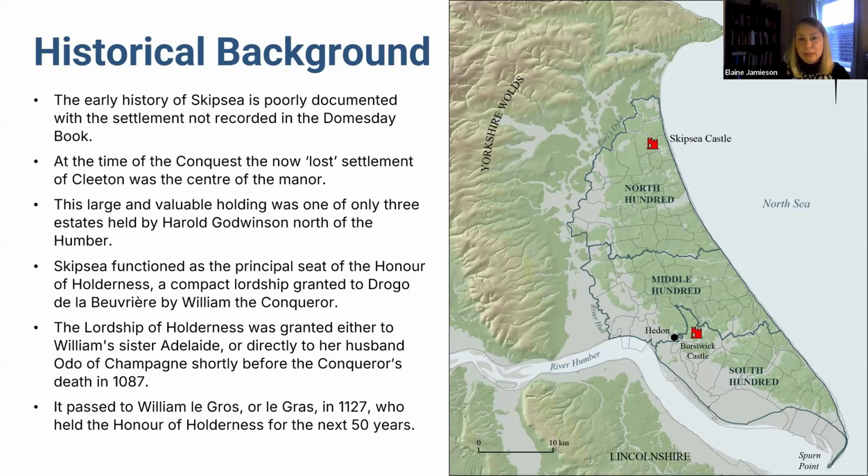At the time of the conquest, as you can see from this image here, Holderness itself was divided into three hundreds: North Hundred, Middle Hundred, and South Hundred. And just the naming of those hundreds suggests that we might actually have been looking at a single area of lordship prior to that. And even the fact that it's hundreds and not wapentakes is quite unusual for Yorkshire. And indeed, they were all grouped together into a single wapentake by the 12th century, or possibly earlier than that.